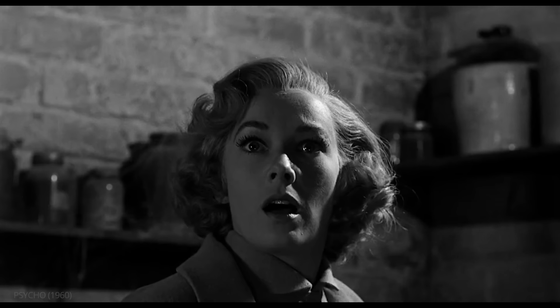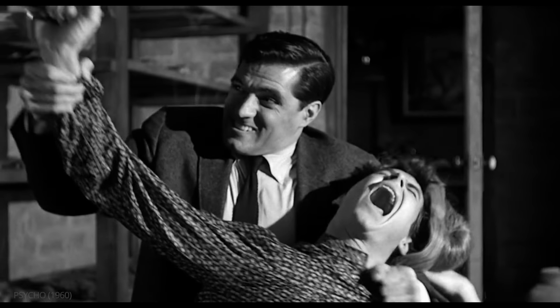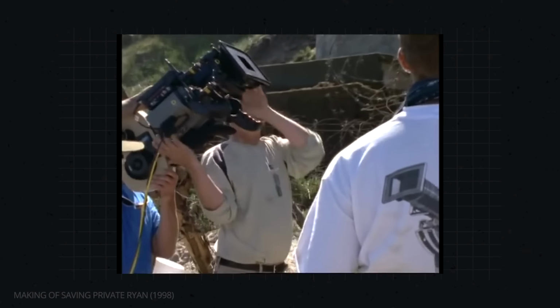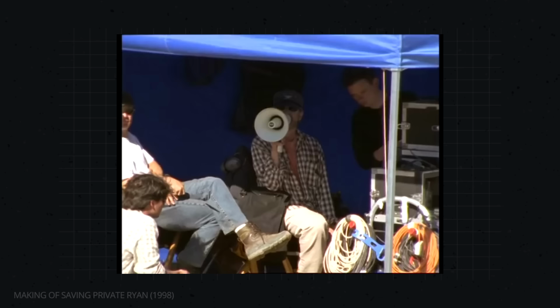And to make the eventual reveal all the more shocking. As you plan your next project, think about how you too can deceive and mislead the audience.